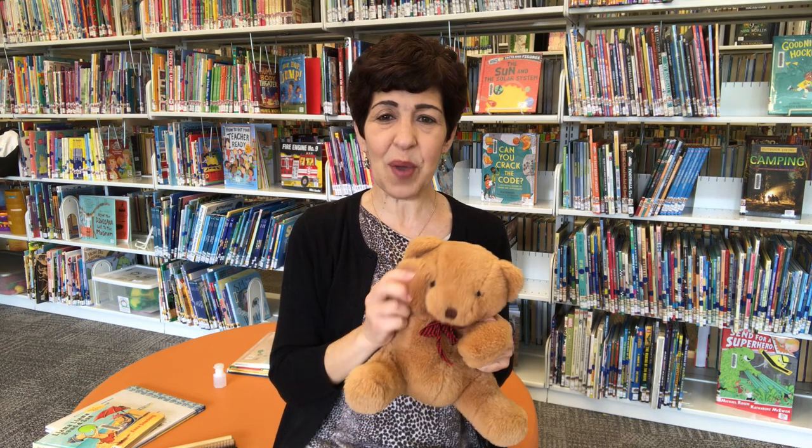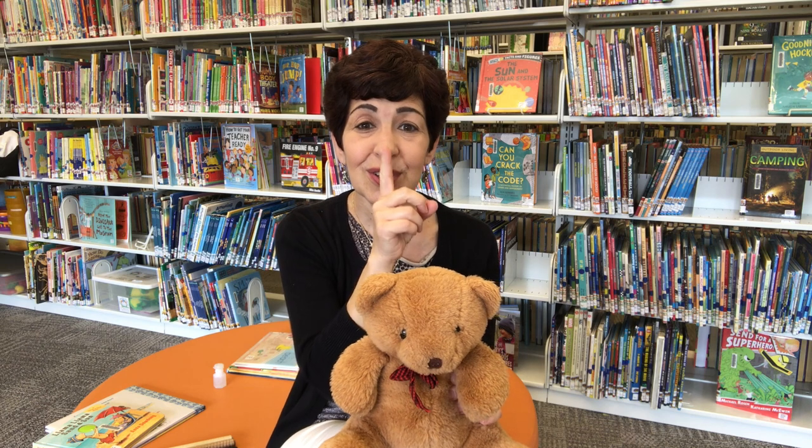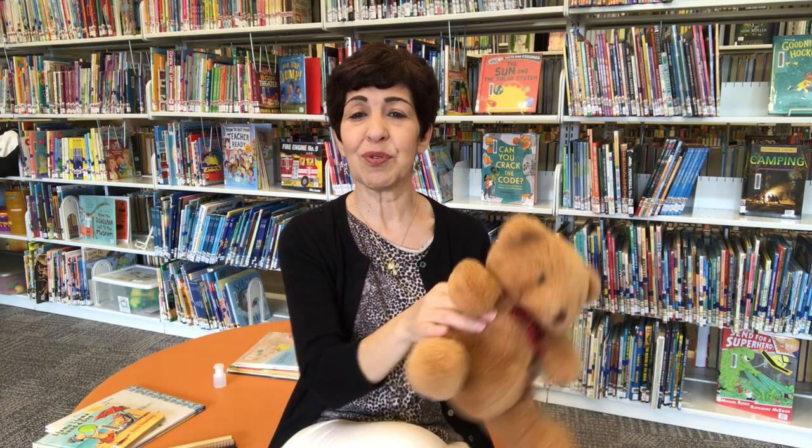Okay, I'm gonna get my bear, but you can sit on someone's lap and bounce. Ready? The people on the bus go bumpity-bump, bumpity-bump, bumpity-bump. The people on the bus go bumpity-bump all through the town. The babies on the bus go wah-wah-wah. The babies on the bus go wah-wah-wah all through the town. The mommies on the bus go shh, shh, shh, all through the town.